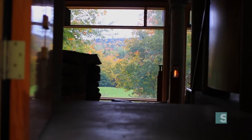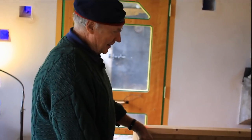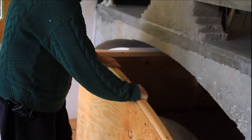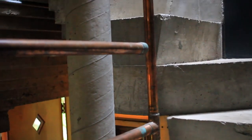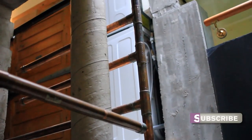Okay, so you come down to the living room. Look at this. This is a bed, and you can get in bed, and then say goodnight, everybody. Most people leave it open a little bit when they sleep in it, but some people like to be totally closed in. Then if you look at this space, we wanted to have the stairway and the chimney be kind of a sculptural collage of stuff.